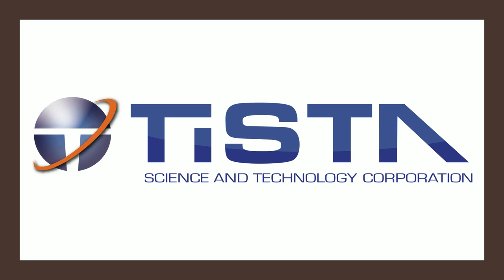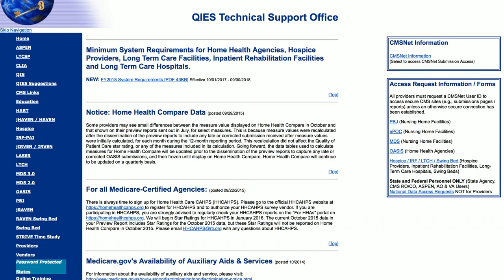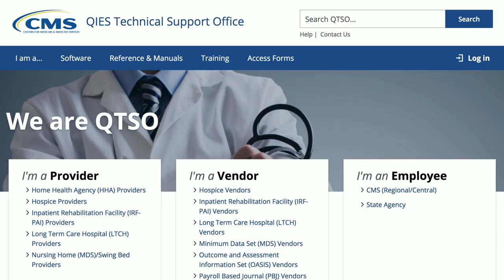All right, so presently I work for the TISTA Science and Technology Corporation, and specifically on a contract for Centers for Medicare and Medicaid Services Quality Improvement and Evaluation System, QIES, and QIES' Technical Support Office. So our project was to take their website, which as recently as 2 weeks ago was this HTML-based site, and last Thursday, it's now this user-centered designed Drupal 8 site that my team, many of whom are here today, put together. So the team and I manage and self-organize using Scrum.